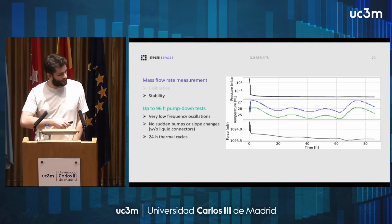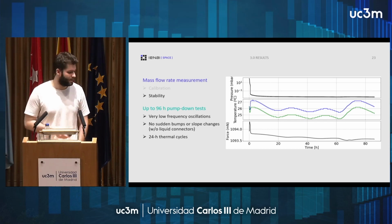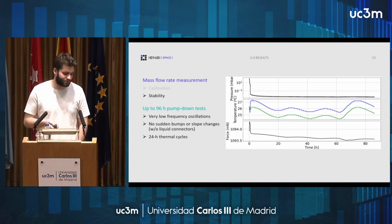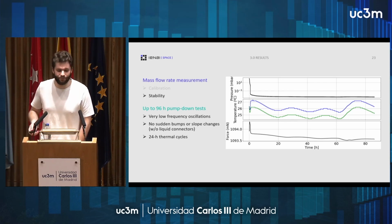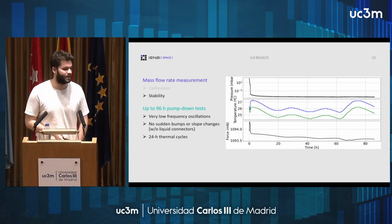On the other hand, regarding stability, I performed several pump down tests of several days long, because as I said, you need to really be aware of the different perturbations that affect the balance. As you can see, the force follows the temperature, the slope of the temperature. The correlation is still being investigated. But what you see is basically very low frequency oscillations, but without the liquid connectors, I didn't see any bumps or weird perturbations. And it follows 24 hour thermal cycles.